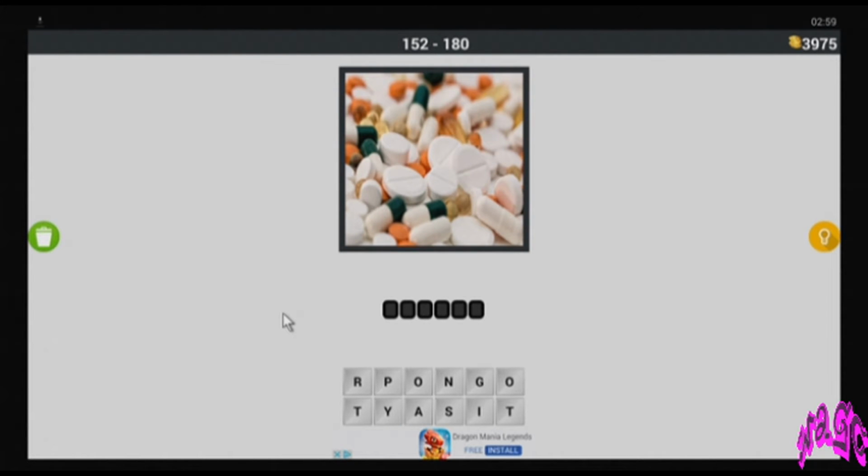Alright, so this is pills, drugs. I assume they're pharmaceuticals rather than the bad kind of drugs. So the opposite of drugs or medication would be placebo. Unfortunately, there aren't any letters there for placebo. So we do have letters for poison.